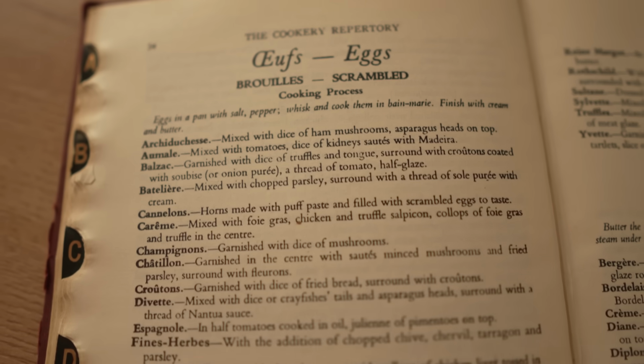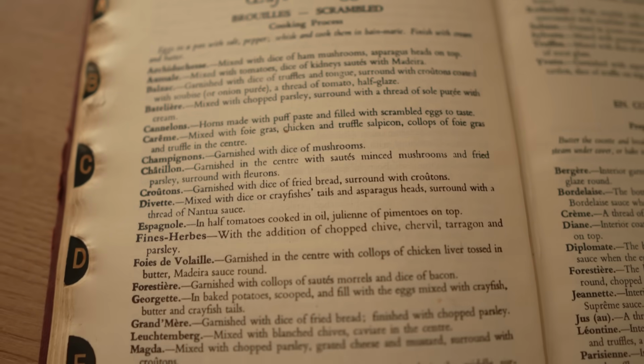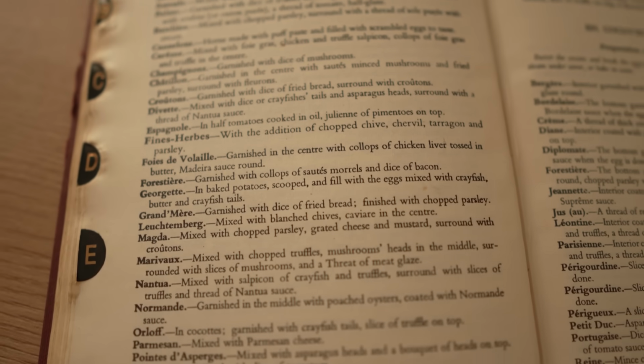Now, if you guys are familiar with eggs, and for all the chefs watching, as you know, there are literally more than 100 different ways on how to cook an egg. And if you have this little cookbook, which is Le Répertoire de la Cuisine, this is my dad's old little cookbook, there are so many different ways on how to cook an egg in here. It's literally mind-blowing. And just for scrambled eggs alone, there's like 30, 40 different ways. So if you haven't gotten this book, then you should check it out.